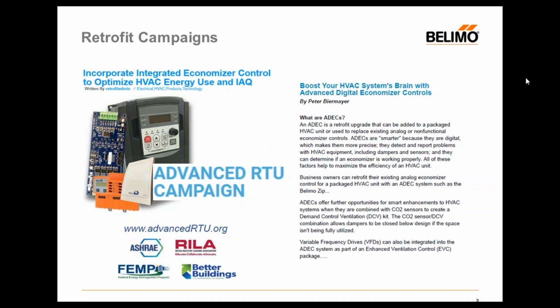controllers to existing RTUs. The ZIP economizer itself is known as an advanced digital economizer control. There are also additional energy savings when you add on other control capabilities such as demand control ventilation and enhanced ventilation control. A combination of all three of these is known as an advanced RTU controller. The Department of Energy has led the advanced RTU campaign for approximately 3 years.